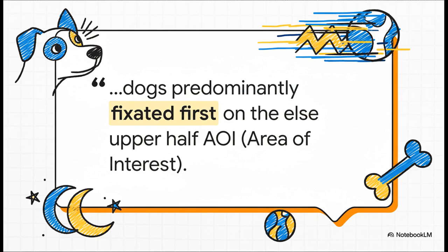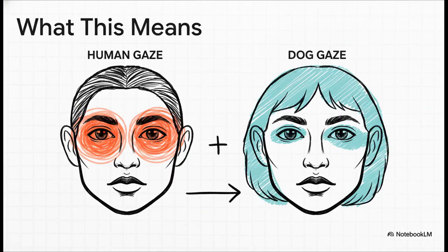So, what in the world does that mean? Well, it means that instead of locking onto our eyes first, like we do with each other, their brain's initial strategy is to take in the bigger picture. Their first glance is to the whole upper half of our head, our forehead, our hairline, the general structure. You can think of it like their brain is taking a quick, holistic snapshot of us before it zooms in on the details, like what our expression is. It is a fundamentally different way of seeing a person.